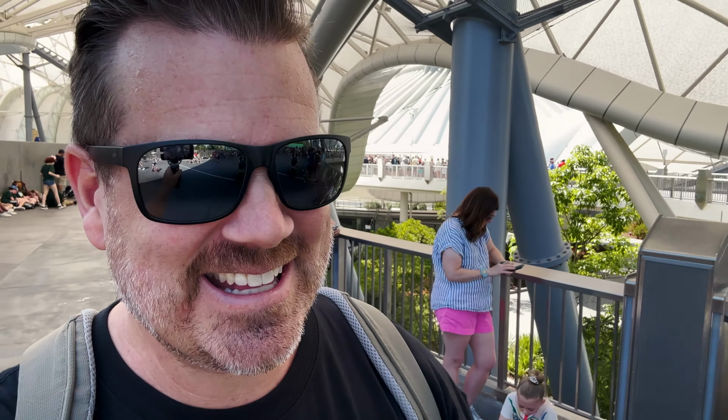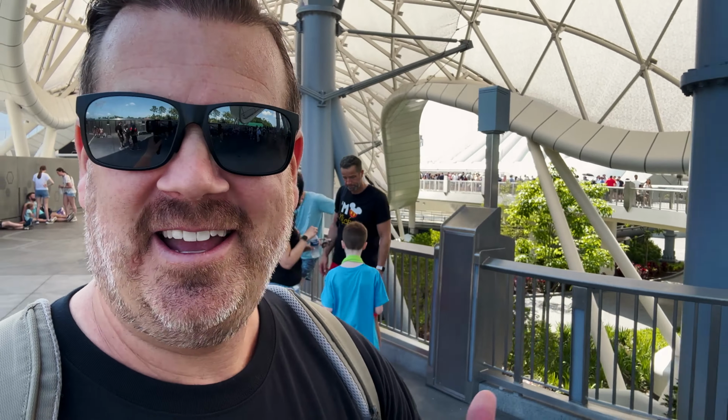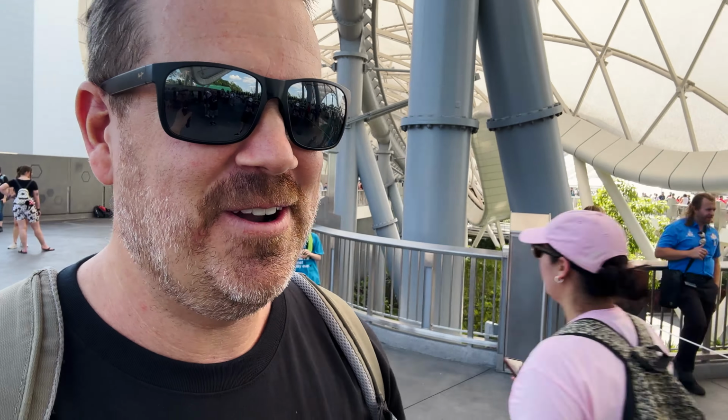Thrilled all these people get to finally experience this attraction. Guys, it's been such a long time in the making, and for all these people to finally get to be here. I remember the first time when I came during cast member previews, how excited I was. And I can only imagine how all these amazing people are feeling right now. So very, very exciting for them.